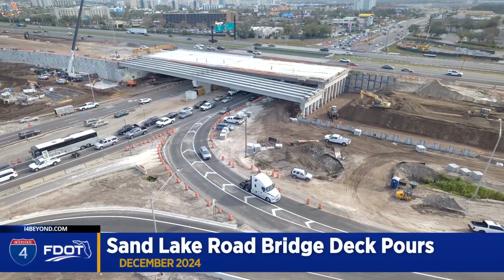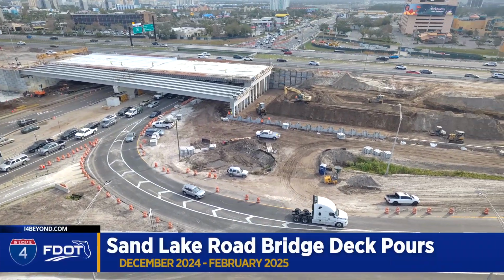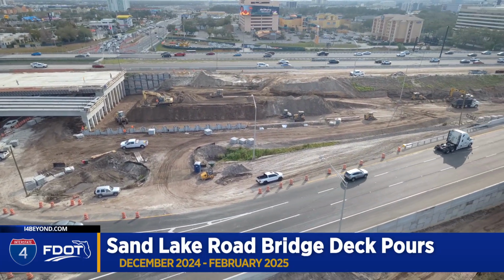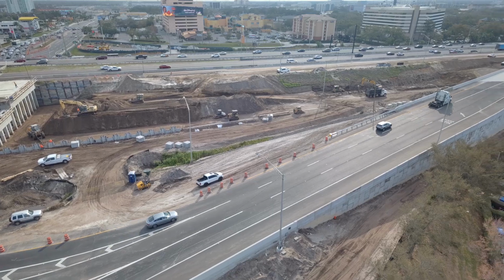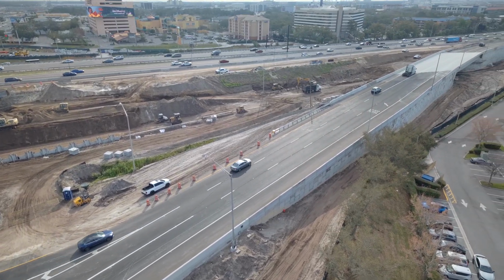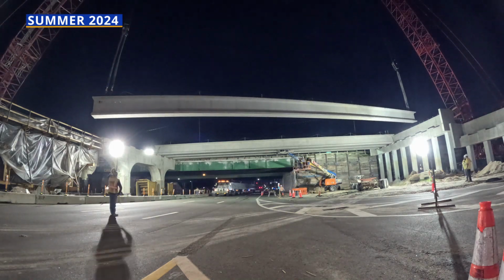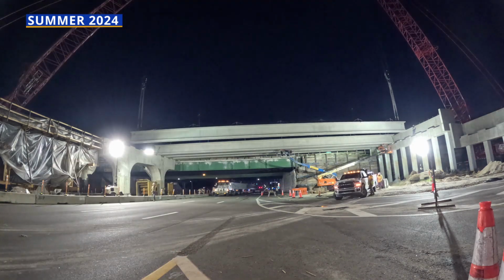Crews on the Sand Lake Road at I-4 project are making progress on improvements to this very busy interchange, which serves one of Central Florida's major tourist destinations. Most recently, those crews have been constructing several of the project's bridges. Last summer, crews placed 26 beams on 2 bridges that span Sand Lake Road.